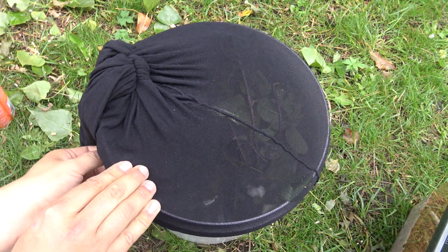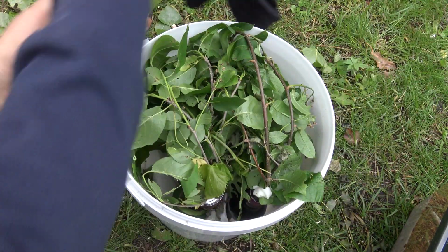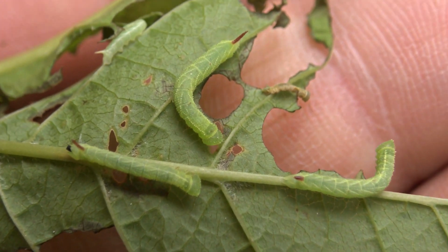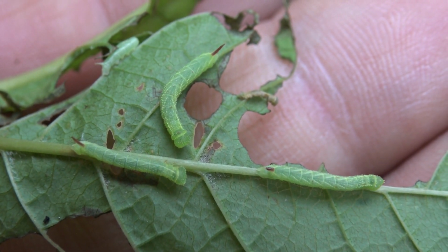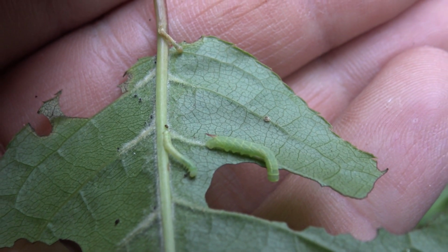Whatever. This method anyway, it works for a number of species. Let's move on. Let's forget that you ever saw this, okay? Let's check back again a few days later. Instar number 3. Looking a little bit more stripy here. And of course the size increased significantly. At this point I thought about upgrading their enclosure again to something more appropriate.